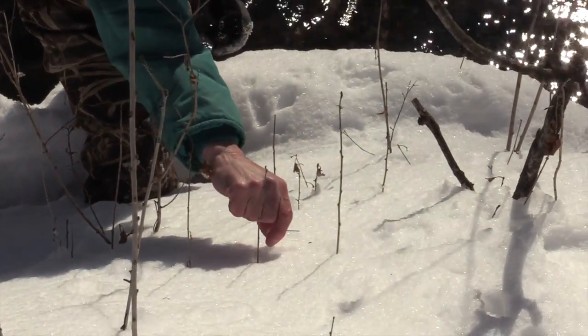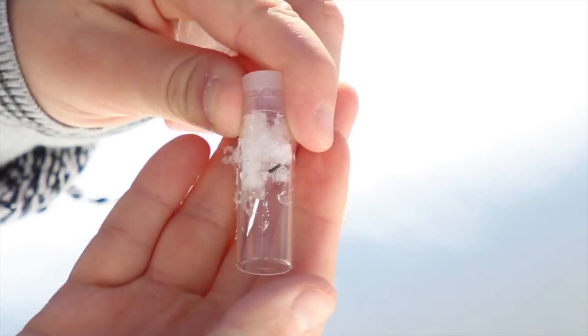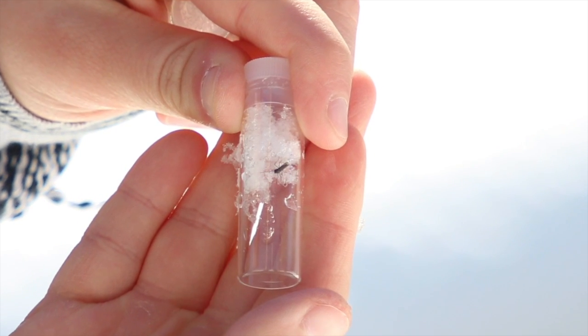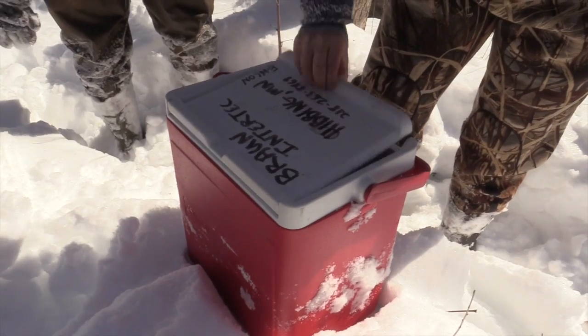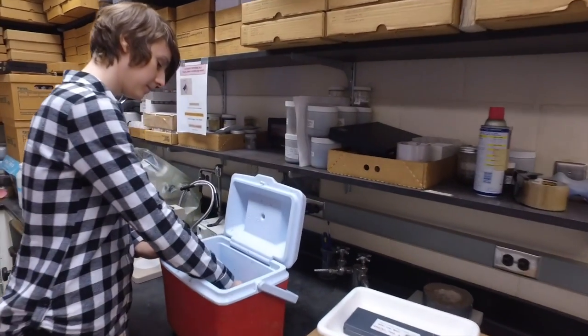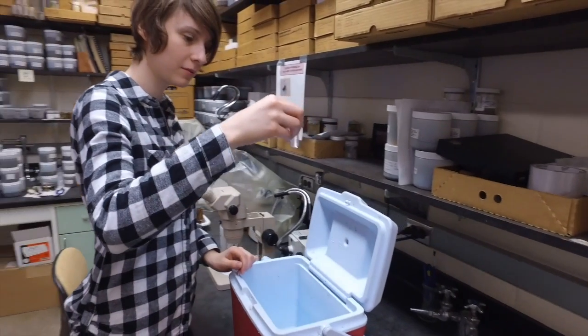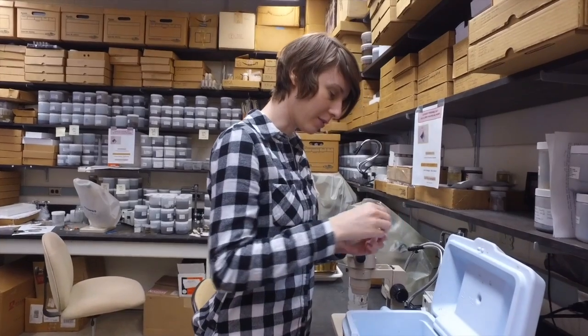As part of our collection of samples, we collect the insects live into vials in the field. We place the vials then into small coolers that have snow in the bottom to keep them at temperatures that are approximately the air temperature that they were collected. And then we bring them back to the laboratory.